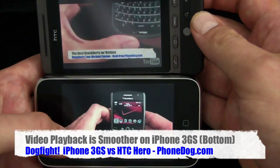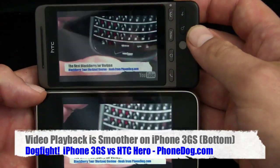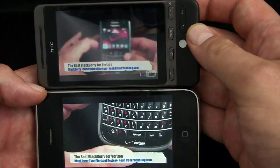And you can see it's a little clearer on the iPhone.